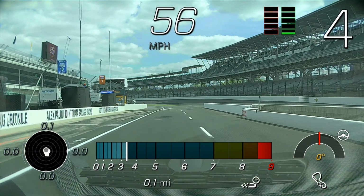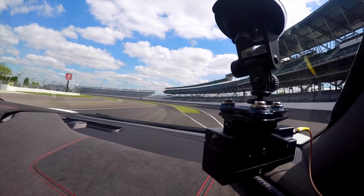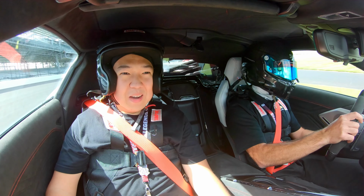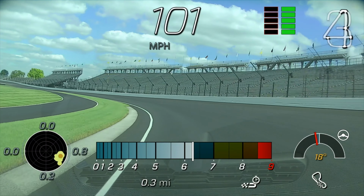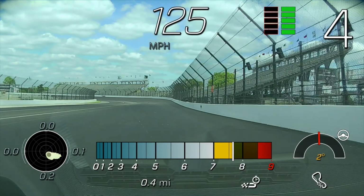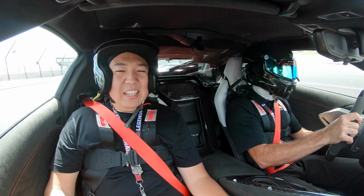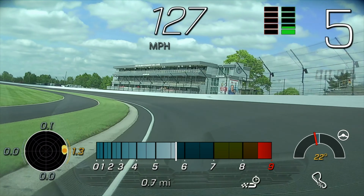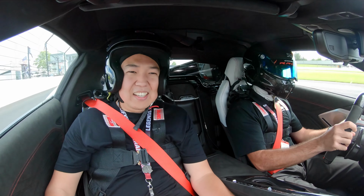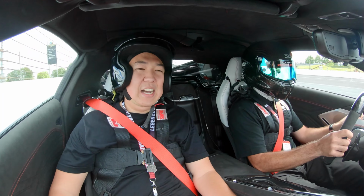We got a ride with Aaron last year in two pre-production Z06s. And now we're on the Indianapolis Motor Speedway. Holy crap! Feeling compressed. Yes! The sound of that flat plane crank V8! Oh my god!